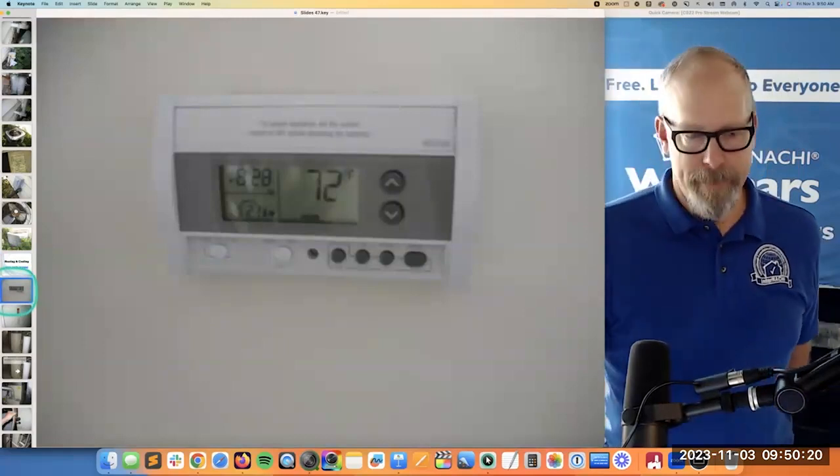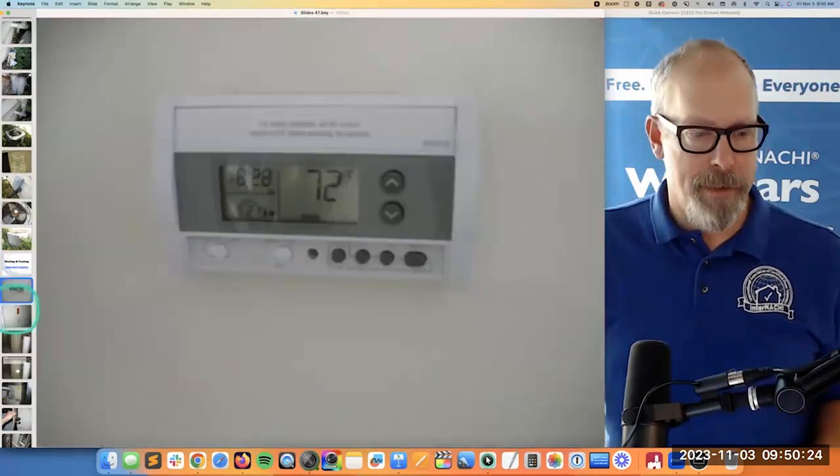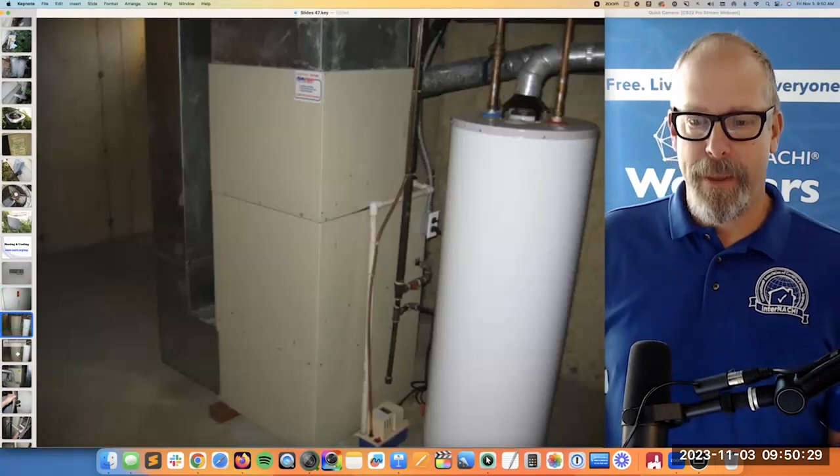Heating and cooling. There's a thermostat. Emergency shut-off switch, so you can turn off the unit from afar if it's on fire or something. And then there's the unit itself.